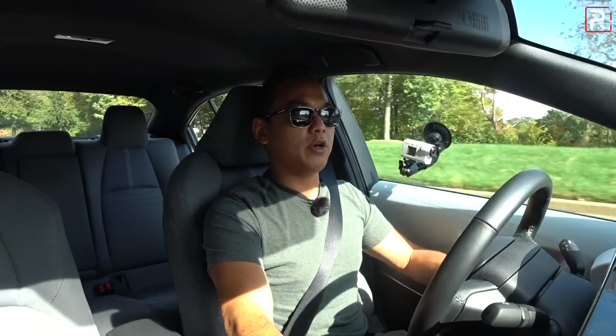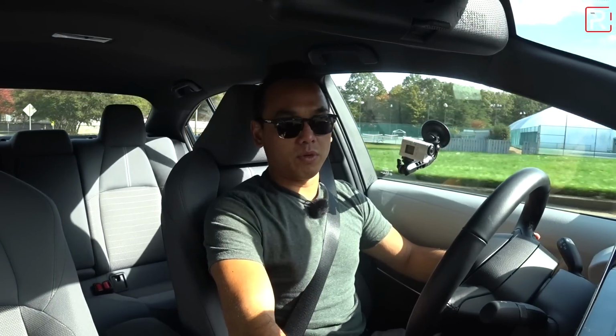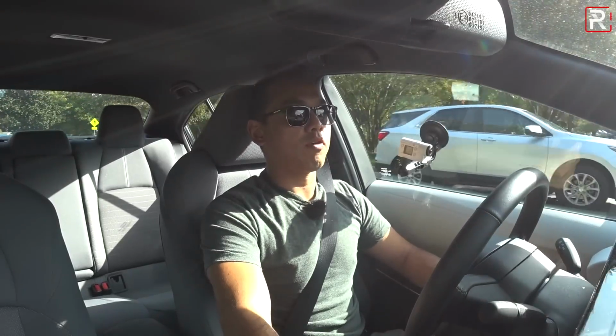I just don't understand why Toyota didn't slap a turbo on this engine. Now, there are rumors of a GR Corolla that's coming out with a turbocharged 3-cylinder, making over 250 horsepower. That's the Corolla you're going to want to wait for, because this is just an appearance package. It's a much more rare Corolla, and if you like Toyotas, you're going to really like what this package offers you.